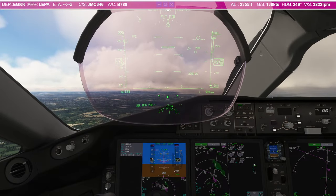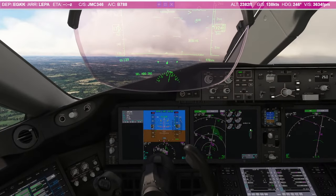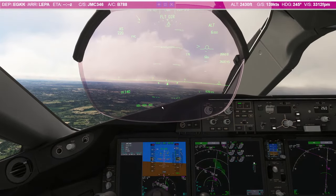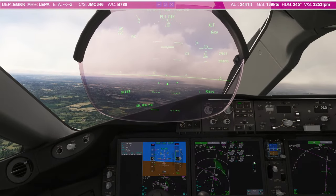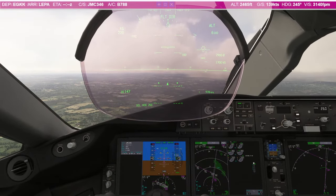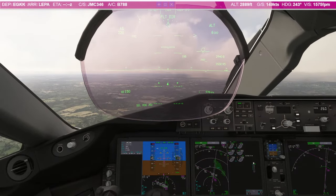So if I declutter it, we'll actually get the full view. There you go. But it's just a bit of a strange looking HUD for a lot of people. It's very different to the PFD. Forward trim needed now.